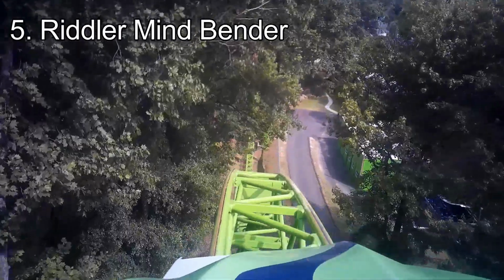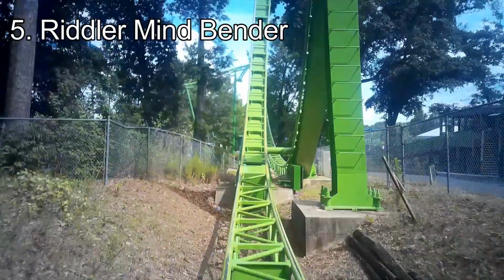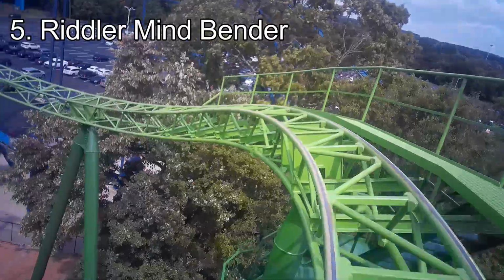Number 5, Riddler Mindbender. This coaster was built back in 1978, which makes it even crazier that it accomplishes this smooth of a terrain layout. There are no rough patches in this Schwarzkopf. I was pleasantly surprised by the intensity of the ride. I grayed out on both loops on both of my rides.